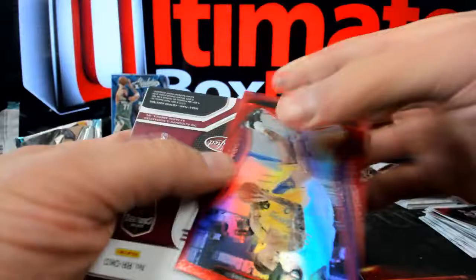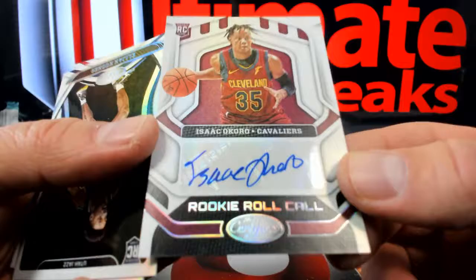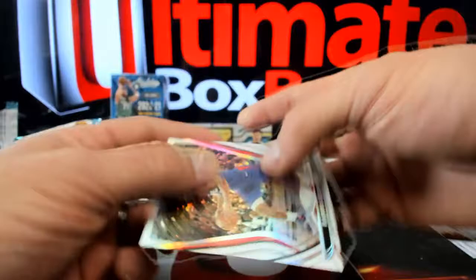Here's Kyle Kuzma, but I like this. There you go, Isaac Okoro. Dude's a baller, going over to Cleveland. And the NR Superstar getting in the mix. There you go, buddy. And Elijah Hughes.